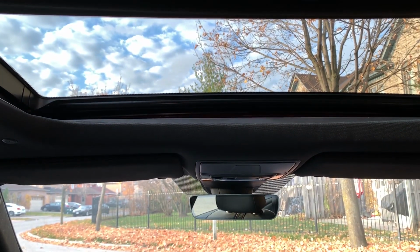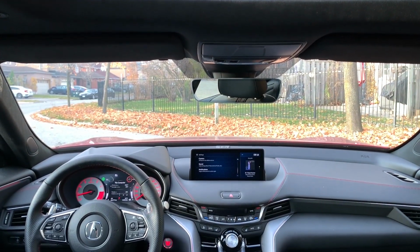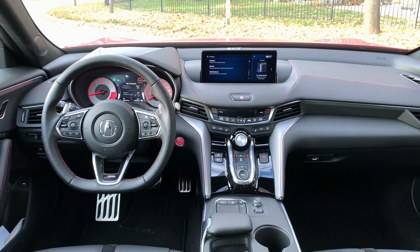I'm not saying don't buy the TLX because you can't read the dashboard. I'm not saying that at all. I'm just saying that I think it would have been a little more visible had they gone with red on black, red on white, or just a different color combination. That's my 2 cents on that.